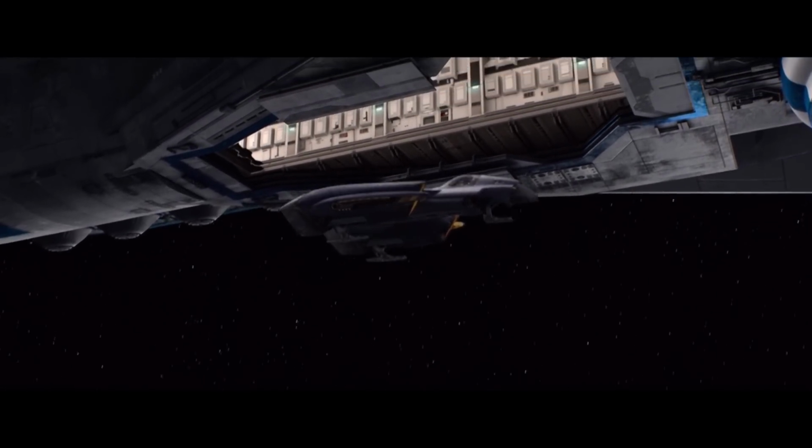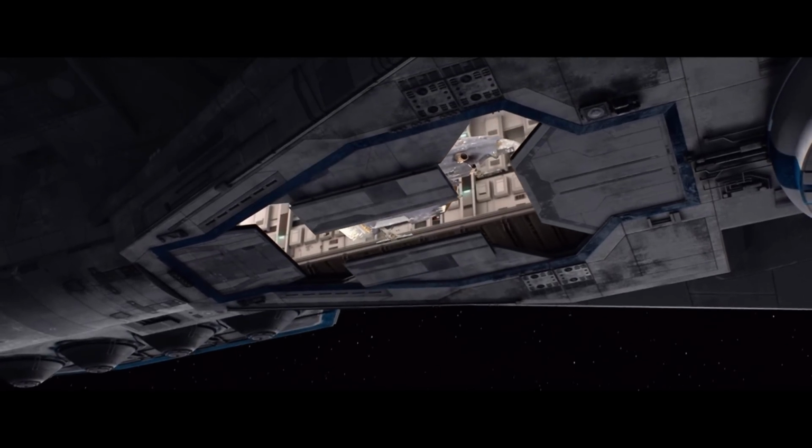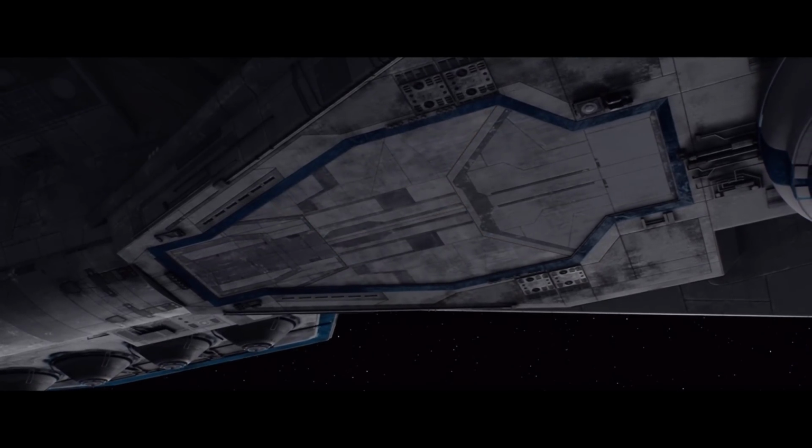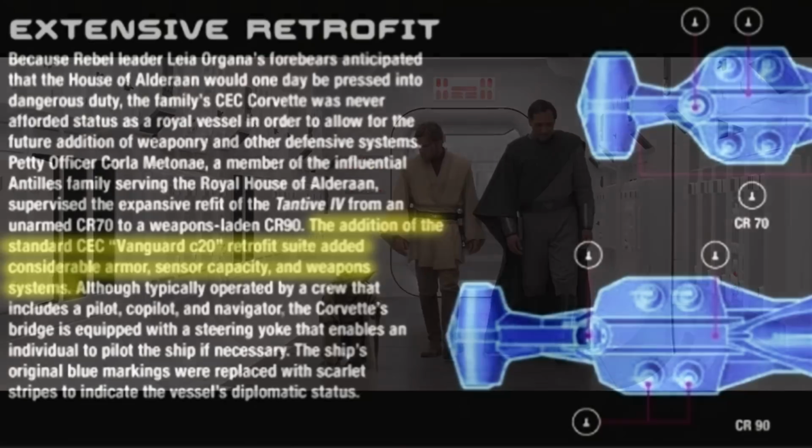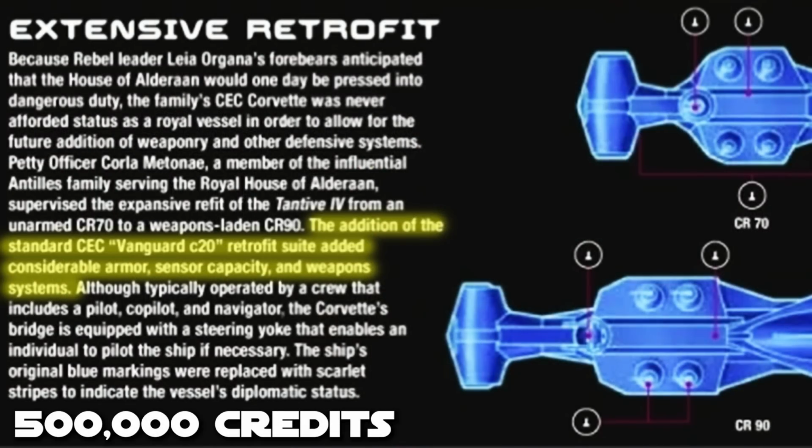The introduction of the Vanguard C-20 retrofit suite represented a significant development in the evolution of Corellian Corvettes. This suite, offered at a cost of 50,000 credits, was designed to bring the older CR70 Corvettes in line with the newer CR90 model, both in terms of technological advancements and combat capabilities.